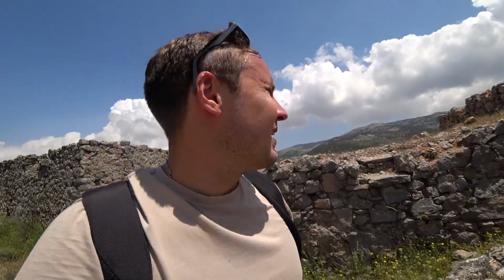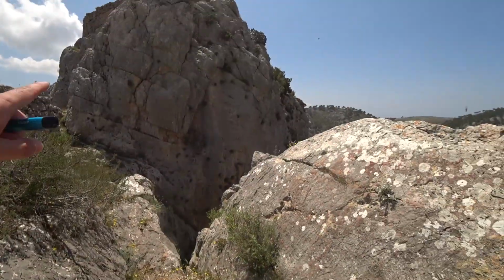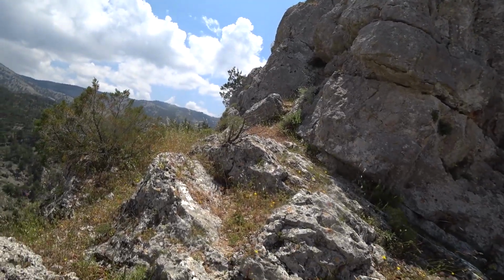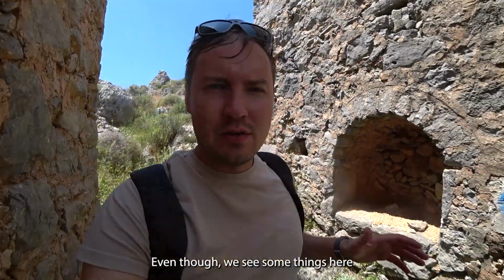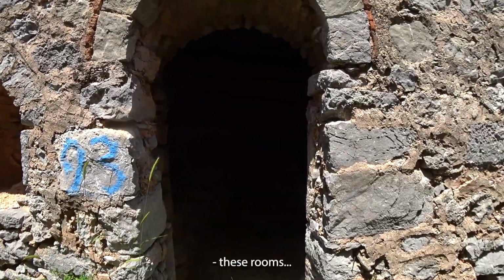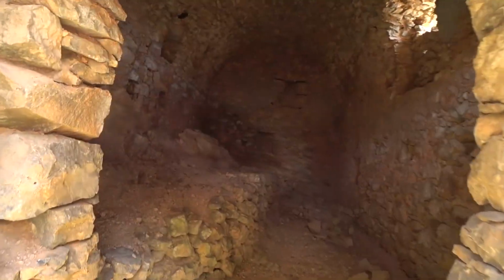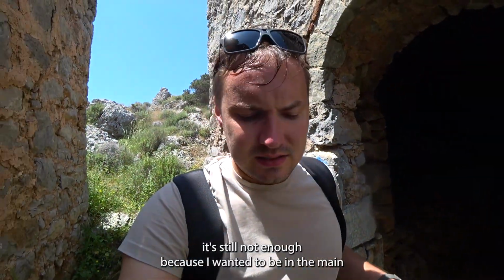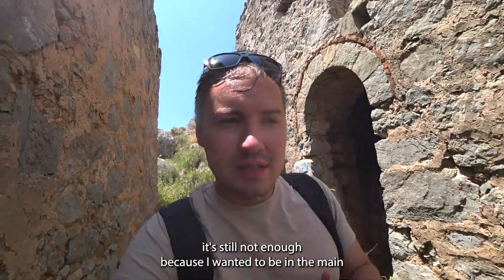We reached the top, except it's on the other side. It's right there behind this rock. So close, yet so far. Even though we see some things here, these rooms, it's still not enough because I wanted to be in the main neighborhood quarters.